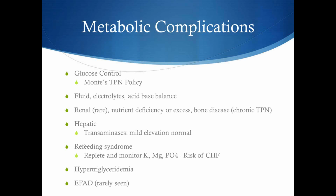We can have a problem with hypertriglyceridemia, which may happen if the patient is getting a lot of calories or a lot of fat. So here's where we would check, and depending on the number, we may decrease the amount of lipids we're giving. Essential fatty acid deficiency is rarely seen. It used to be seen a long time ago, but now it's rare. It may happen in patients where we need to remove the lipids because their triglycerides are above 400, but it's rare.